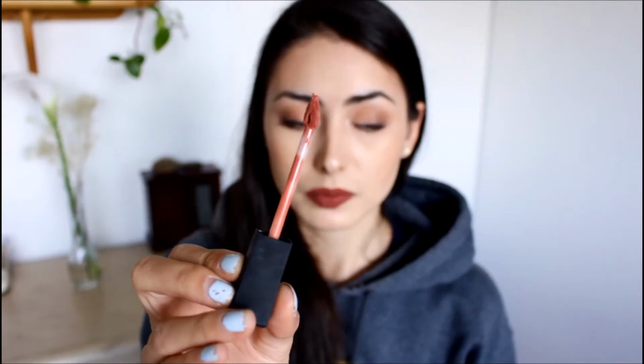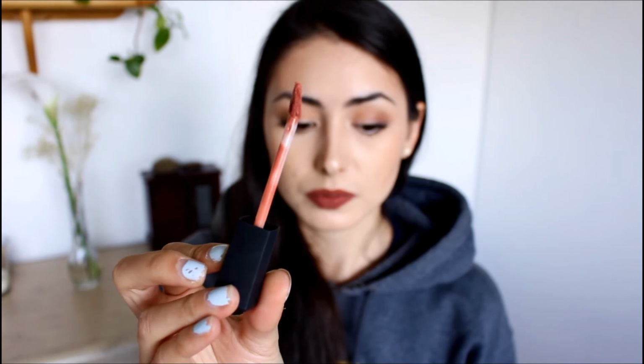The pigmentation is great. I also really love the wand on this product. It's a triangle doe foot applicator with a slight bend to it. Makes it so easy to apply. It is pretty flexible as well. I don't know if you can see on camera, but it does bend a little bit, which also makes it very easy to apply versus a very stiff, flat applicator. Plus, it picks up so much product that you don't have to keep dipping into it. So just overall, a great product and a great option from the drugstore.